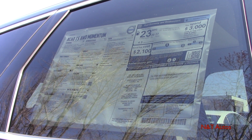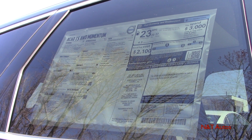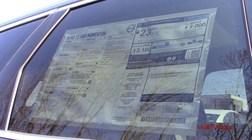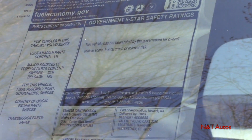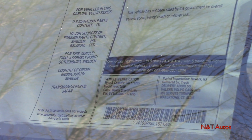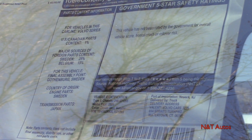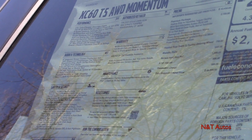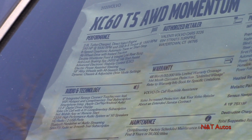Okay, so let's first look at the window sticker so we get a general gist of what the XC60 is all about. Now you can see up here they give you the fuel economy ratings as well as the crash test ratings and parts content as well as some shipping information. You can see this car hasn't been rated by IIHS as yet, or the government testing, but you can tell since it's Volvo it's going to be a pretty good crash test rating.